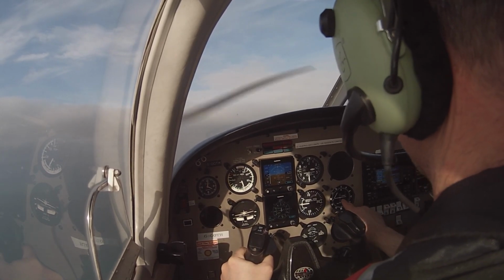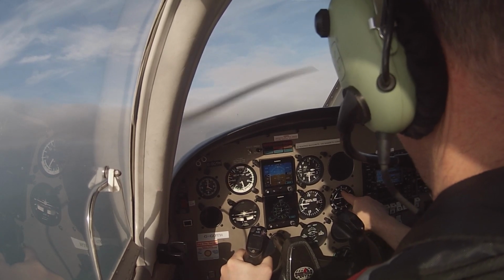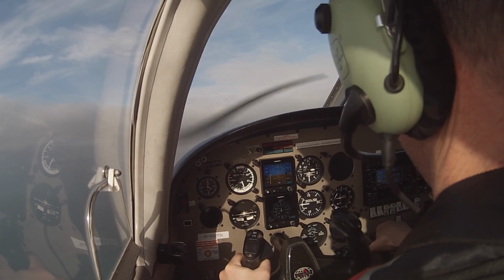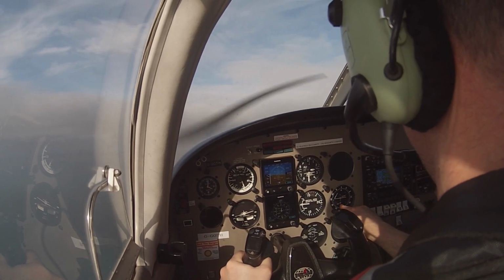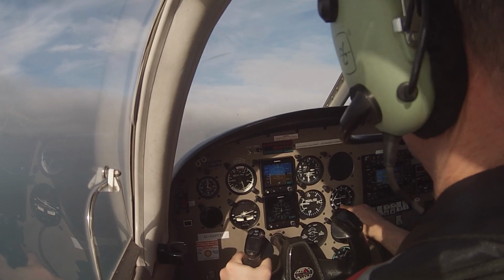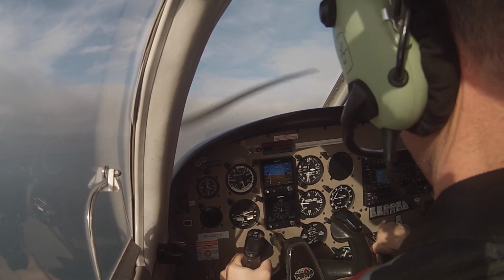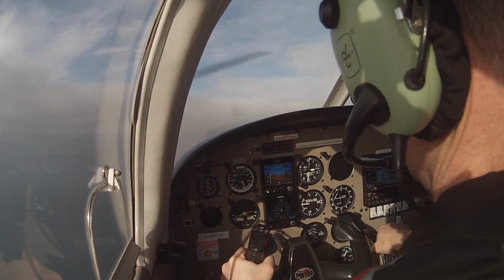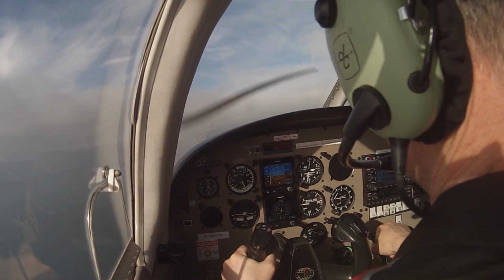Have I done that correctly? Because that's well off to there, is that? I put it on the reciprocal heading. Does that mean we need to go right or left, or is that not? Oh, it's not working. So this heading looks correct.